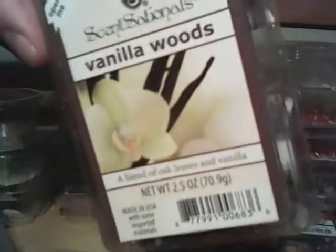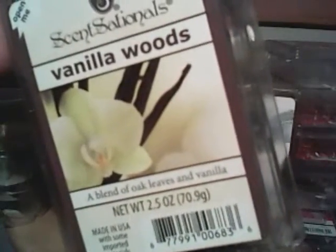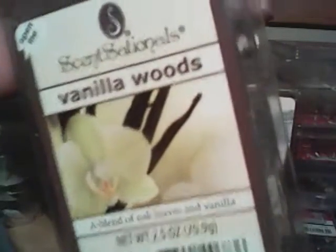Here's a favorite from ScentSationals, Vanilla Wood. This is a super sweet, creamy oak scent. You get the vanilla, you get the oak. It's just one of the most amazing warm scents.